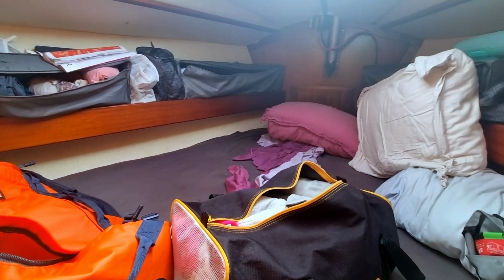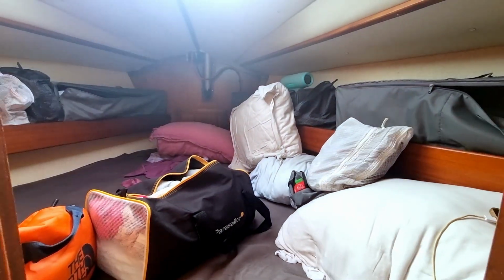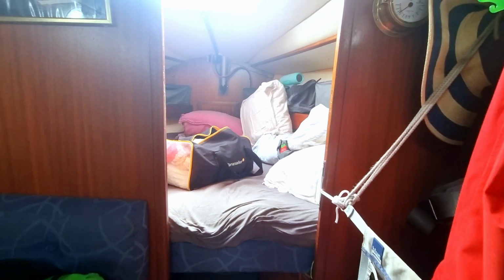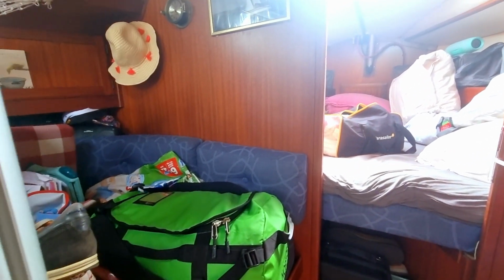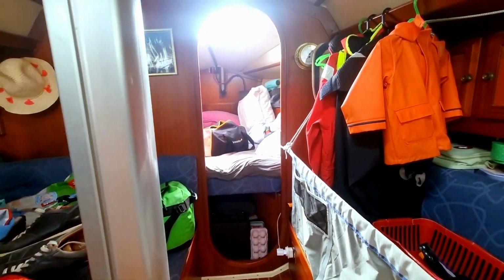The boat is a mess again. We have packed our bags for our trip to the Netherlands. And we also need to sort a lot of stuff out for the hard. We won't be there for more than a month. So food that is not long lasting needs to go off. And so on.